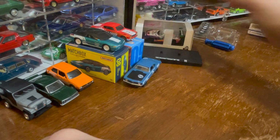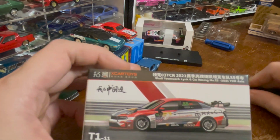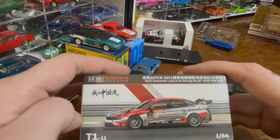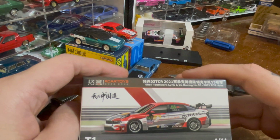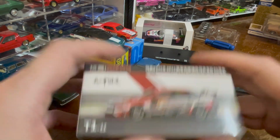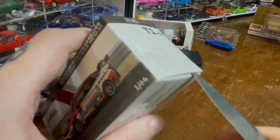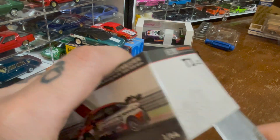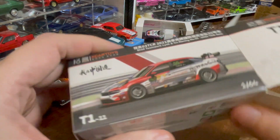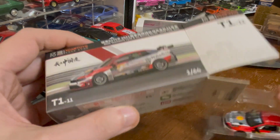Okay, so let's do this one. This is the one I'm the most excited about, so I don't want to leave it for last. This is an Xcartoys rendition of the Lynk Co number 3, which is a Chinese car, and this is the TCR spec racing version in the shell livery from the 2021 TCR Asia race. Xcartoys also has the Lynk Co #3 street version, and I'm pretty excited to try and get my hands on that too.